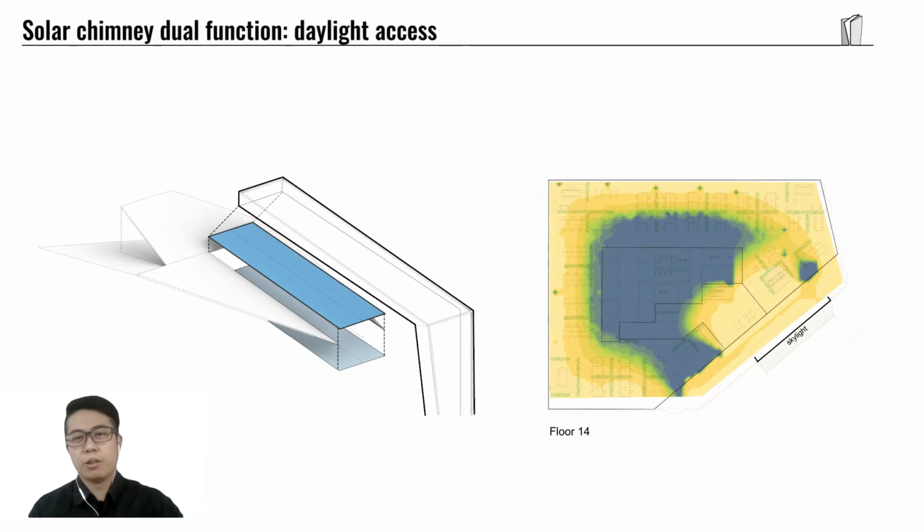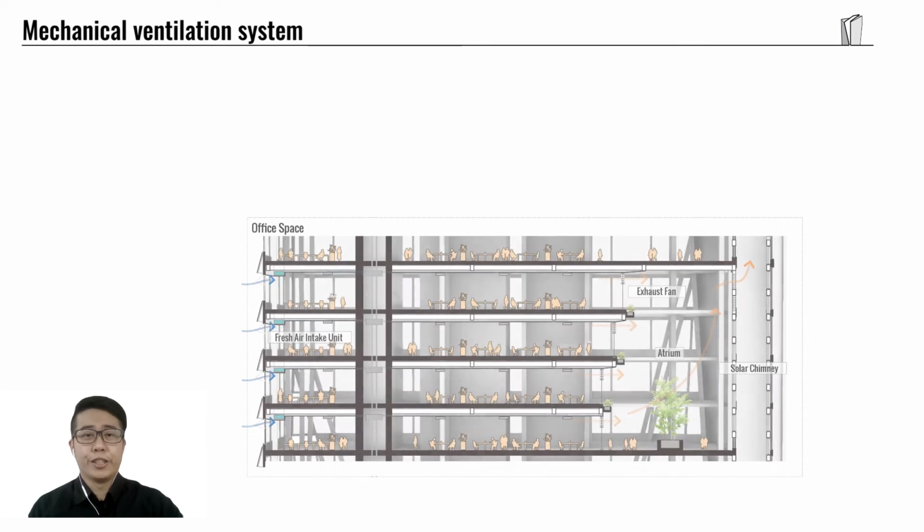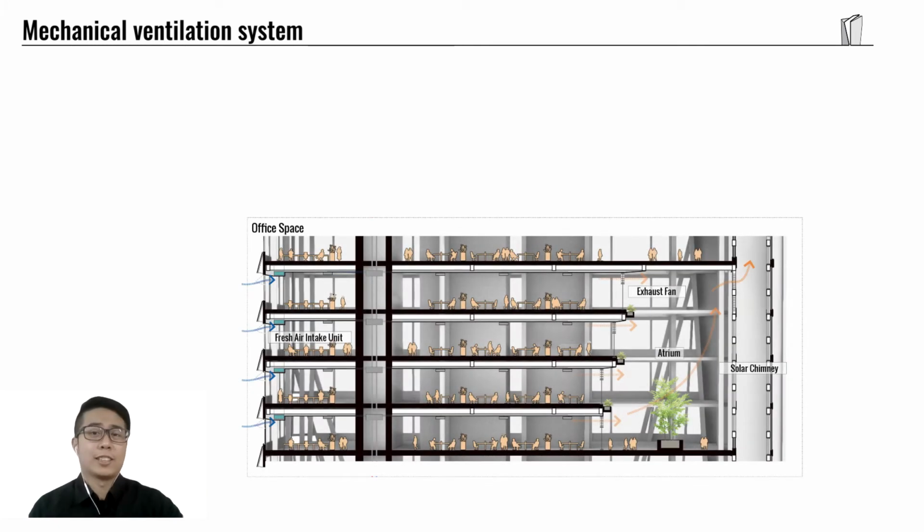The solar chimney also increases the daylight autonomy of the office space underneath the slab roof and provides views of the skies. During the hours of the year that natural ventilation isn't an option, an HVAC system will take over. Because the building itself and the solar chimney are already designed to support buoyancy-driven airflow, the HVAC system doesn't need air ducts to move the air around the building. That saves space and allows higher ceilings and more daylight.